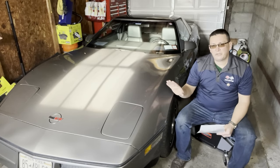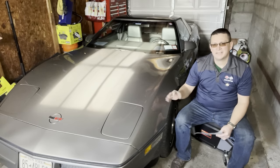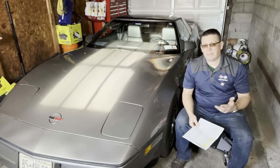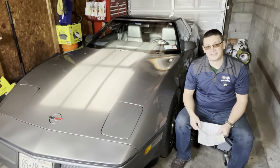Now, I decided to take a little bit of a different approach with this car. With cars in the past, I tried to keep all the service records, all the maintenance records, all the receipts and stuff. It's kind of a pain. You wind up with a big folder full of receipts. It's hard to track and all that kind of stuff.